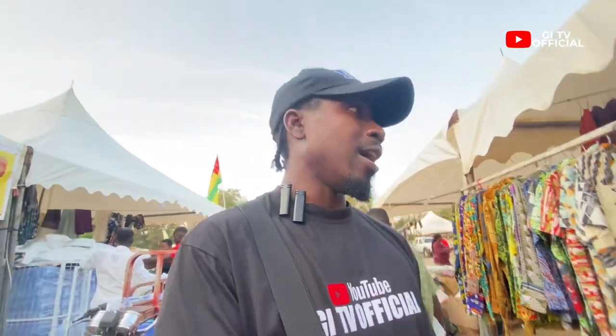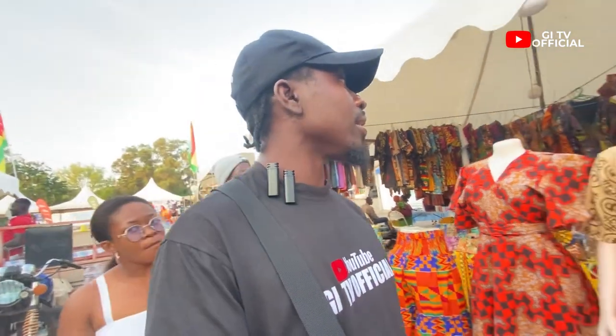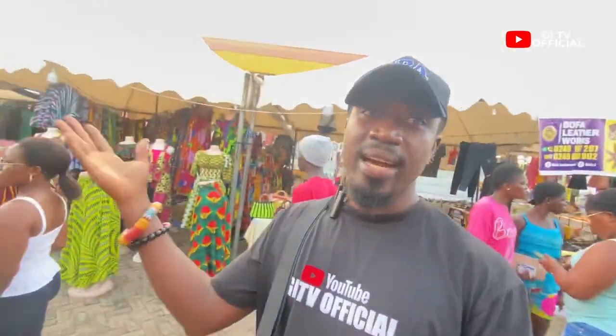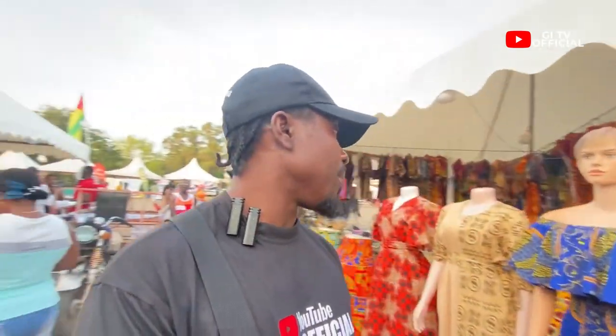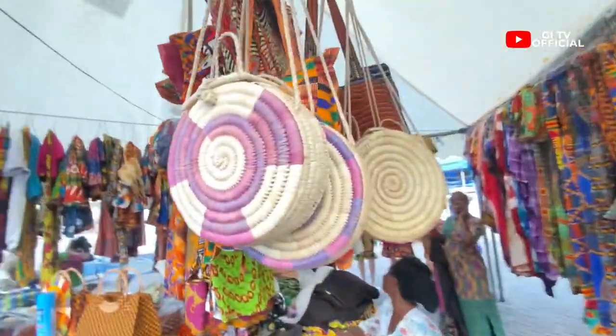So today is my second day of coming to the Volta Trade and Investment Fair. It's actually been one solid week that the program has been ongoing, but this is my second day of turning in, and I'm here to promote African made products, as a matter of fact. So you can see beautiful African fabrics here on this side as well. So let's talk to some business owners here. I can see beautiful African made products.